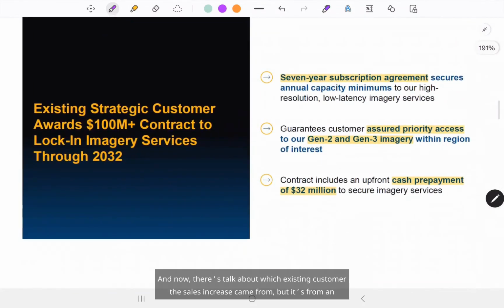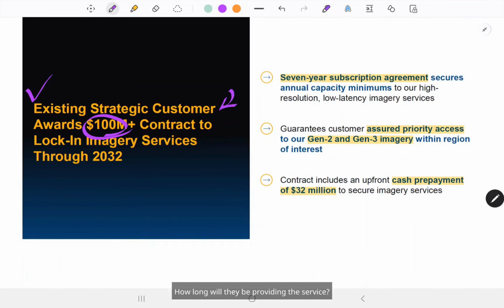And now, there's talk about which existing customer the sales increase came from, but it's from an existing customer. An existing strategic customer has just signed another contract worth $100 million. How long will they be providing the service? They'll be providing the service until 2032.